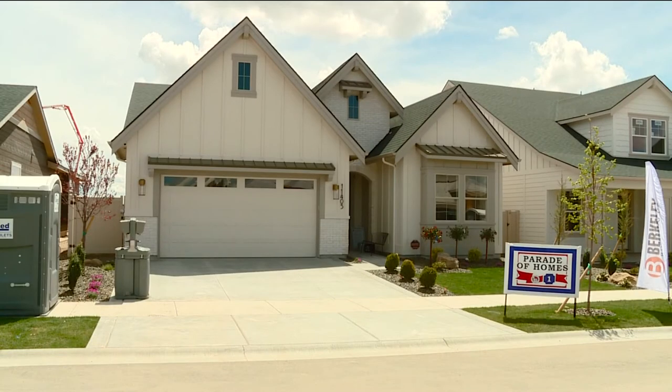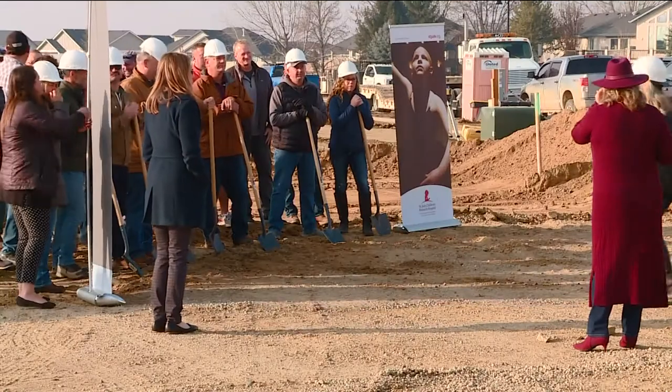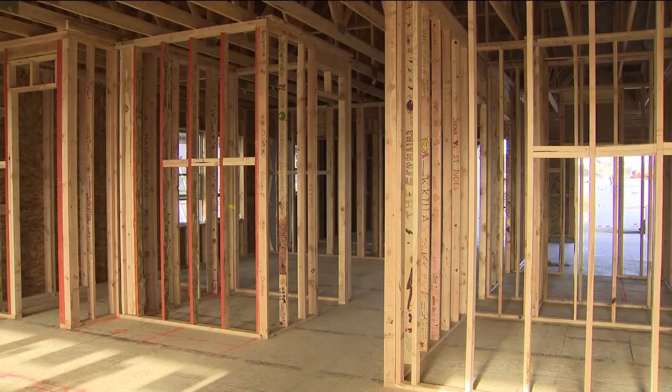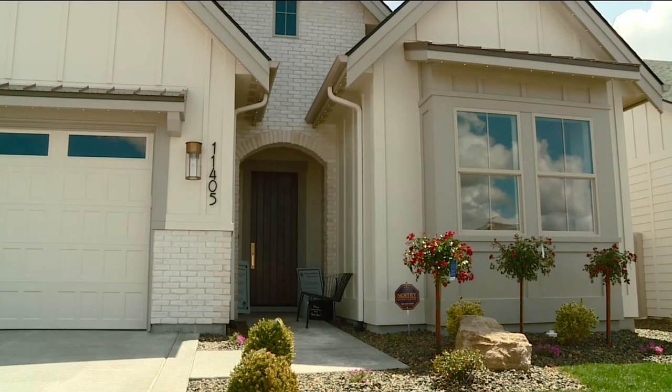Berkeley Building Co. is what St. Jude likes to call a zero hero builder. The title Zero Hero is given to those St. Jude Dream Home giveaway builders who are able to maximize their efforts to build a 100% donated home. In other words, a home with absolutely zero cost to St. Jude. And St. Jude had this to say.